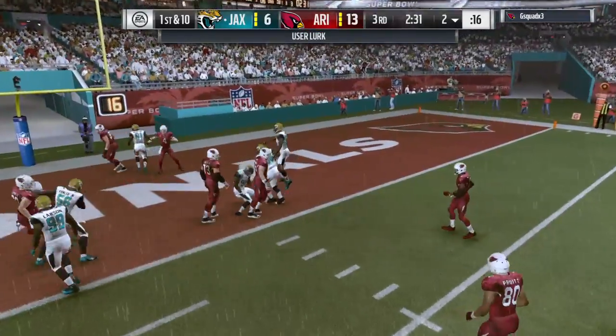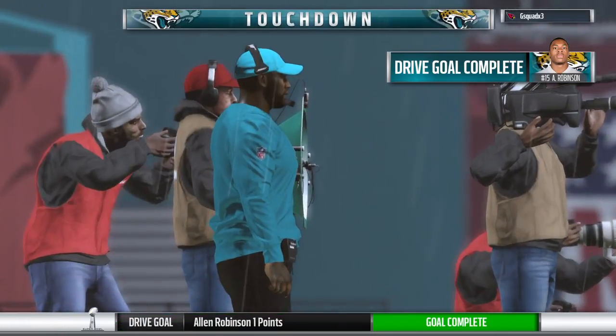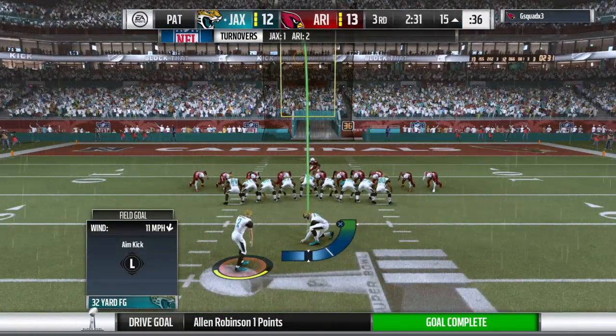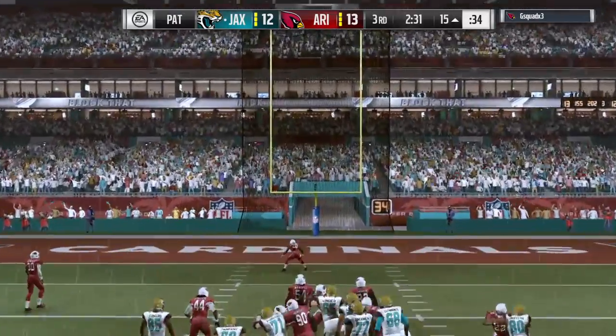Into double coverage, and it's intercepted. And he will take this one home. It's a touchdown. Every now and then, those guys can get lost in coverage. Quarterback didn't see him, perhaps. But, boy, what a pick. And how about the run back?